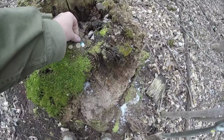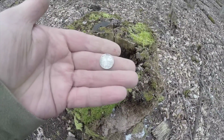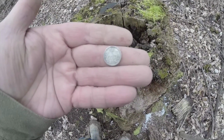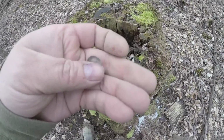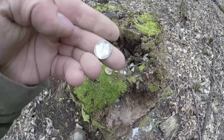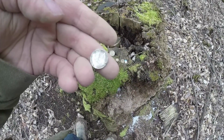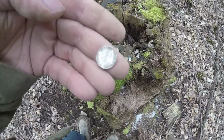And then my best find of this particular trip is this 1870 Canadian 5-cent piece. A little fish scale. Pretty tiny. There's Queen Victoria hanging out on the backside right there. There's a bit of detail left on this one too. I knew there was something in that field. So all in all, it was a good hunt.